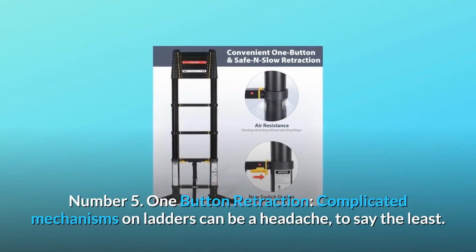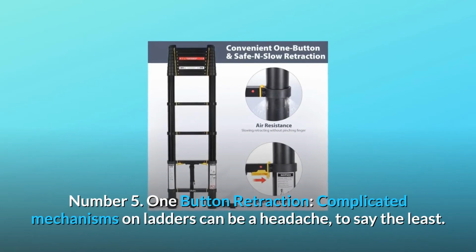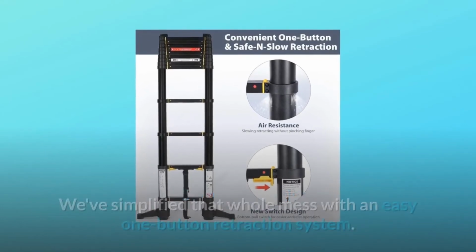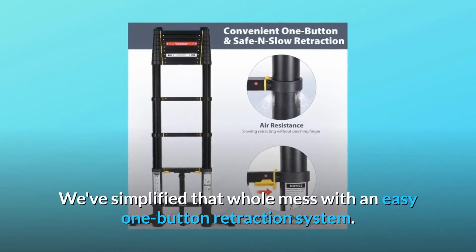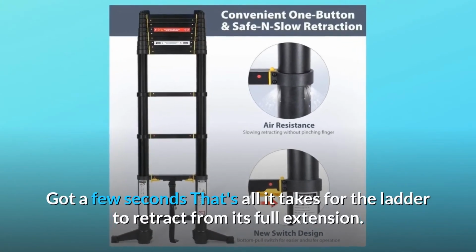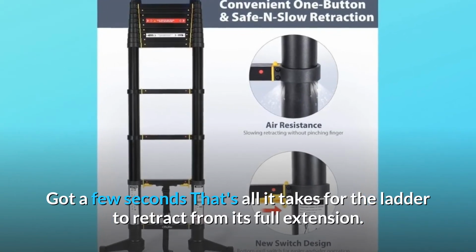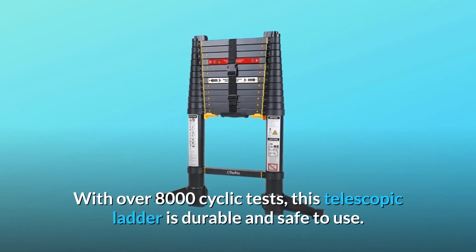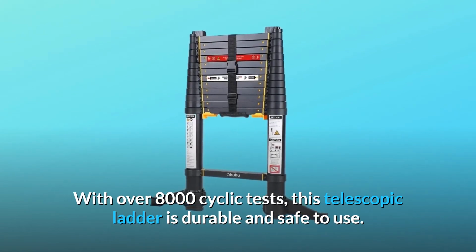Number 5. One-button retraction. Complicated mechanisms on ladders can be a headache, to say the least. We've simplified that whole mess with an easy one-button retraction system. It takes just a few seconds for the ladder to retract from its full extension. With over 8,000 cyclic tests, this telescopic ladder is durable and safe to use.